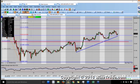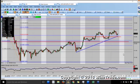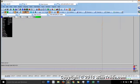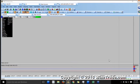Well, it's right here. Right there, 112.50. If 112.50 breaks, then some downside pressure is going to pick up in the yen. I should probably put this in a range. We've had a bearish trend for so long, but it's been sitting here in this range for like weeks now.